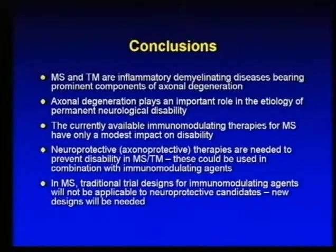So in summary, multiple sclerosis and transverse myelitis are inflammatory demyelinating diseases, but of note they have big components of axonal degeneration. And axonal degeneration plays a major role in causing permanent disability. With respect to MS, there are currently available immunomodulating therapies, but they have a pretty modest effect on disability. So neuroprotective or really axonoprotective therapies are needed to prevent disability in these diseases. And these could be used in combination with immunomodulating agents. And I talked a bit about how one may approach the clinical design of a neuroprotective agent in multiple sclerosis as well as transverse myelitis. Thank you.